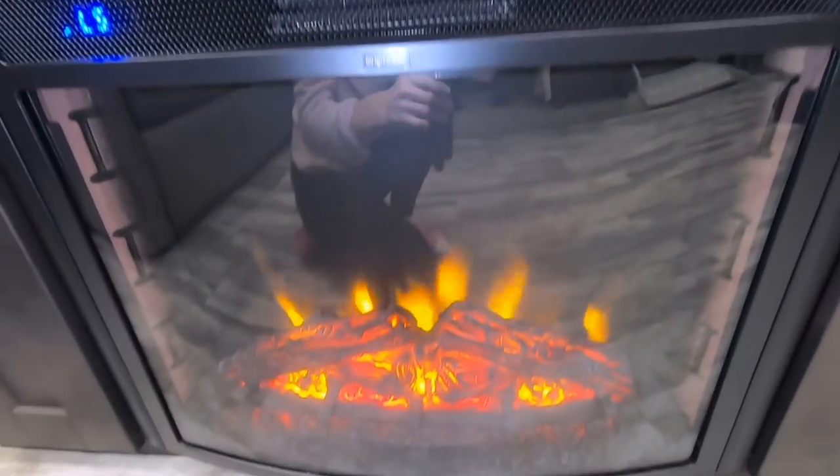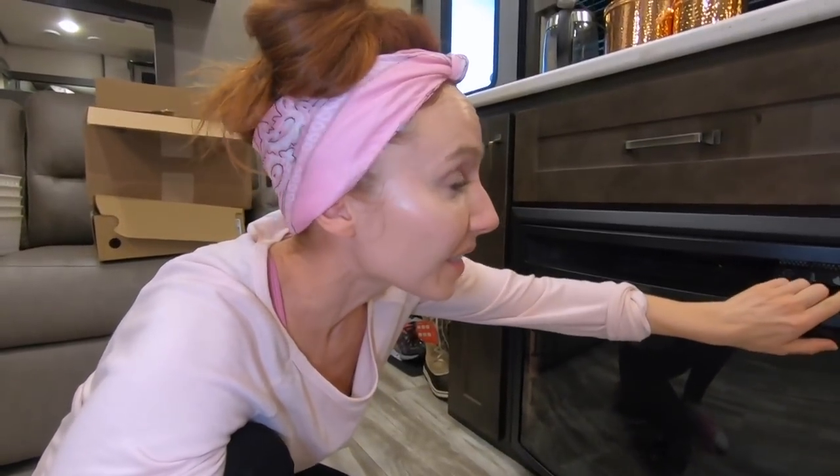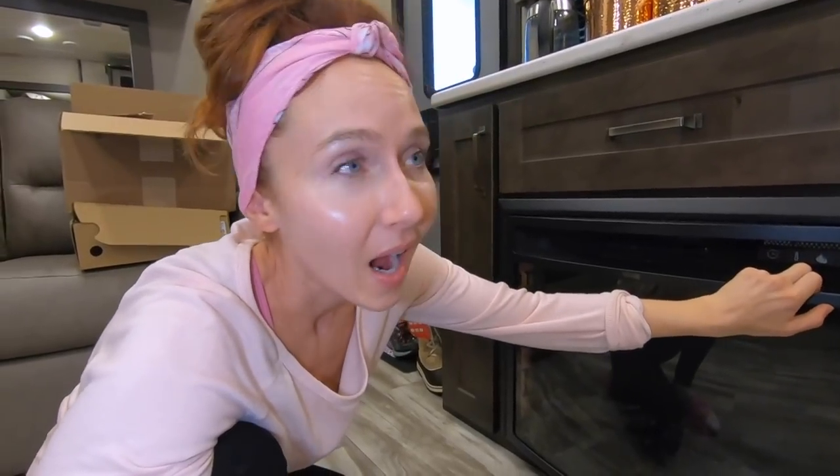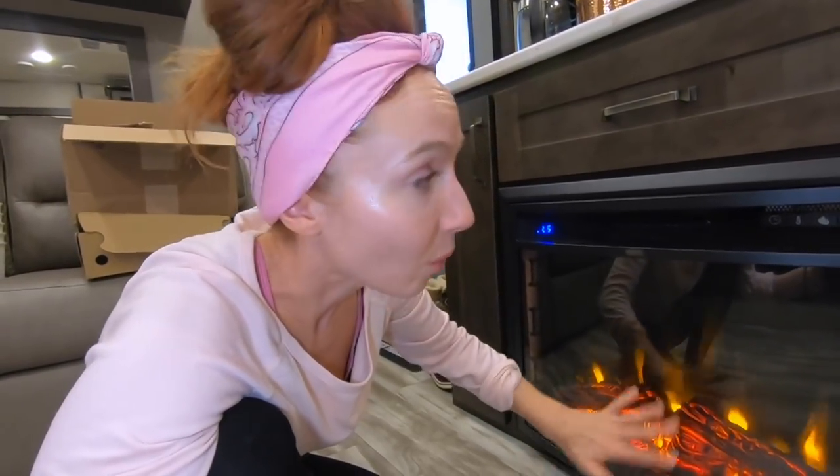Besides the tea set, the fireplace may be my next favorite thing ever in here. It's not that I've never seen these in a rig, I just couldn't figure out why they were so popular, and now that I have one, I understand why. This is electric, not propane. There are some big pluses and minuses with that. I'm not blowing through my propane tanks, which is great, but I can only use it if I'm plugged in. Not so great.